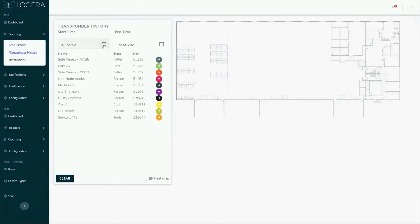We also have the ability to look up the history of an individual transponder and where it has been in the facility. So I'm hopefully going to click one that has some, and yep. So you can see that between the past few days, side panel CCCD has kind of stayed in this little area by itself. Another option we have along with that is the ability to take that data and just place it with a heat map. So you can see how much it has been hanging out in those positions. And of course, we can stack as much as we want on top of each other to see where high areas of traffic have been.